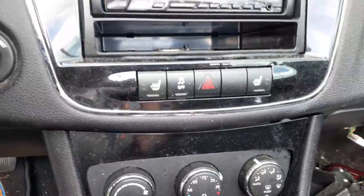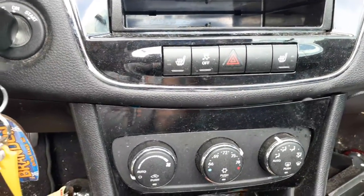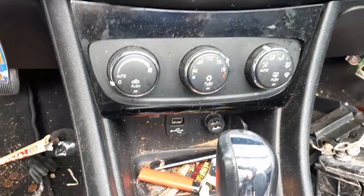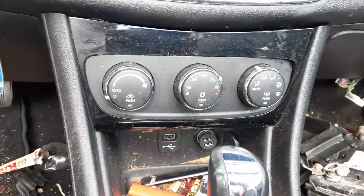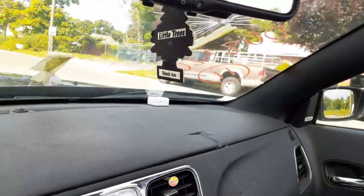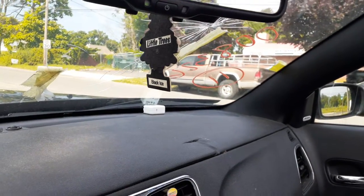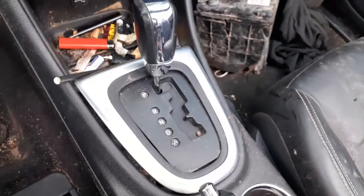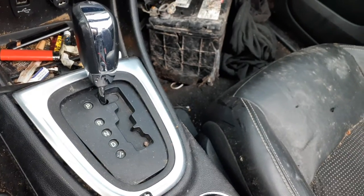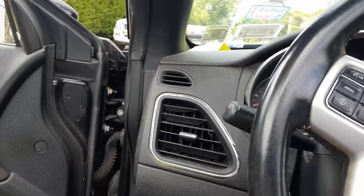There's your heater. Excuse me, heated seats, traction control, warning light, automatic temperature control, three dials. Both visors are no good. You do have an inside rear view. It's got the lights, reading lights, auto dim, microphone, automatic shifter, it's an auto stick. And pretty much that's it.